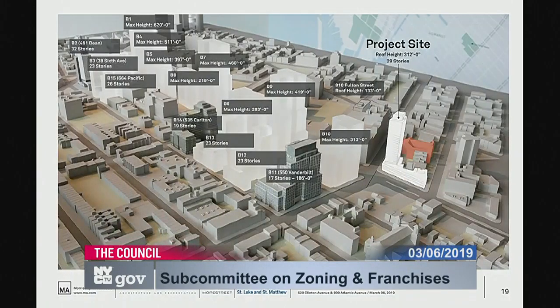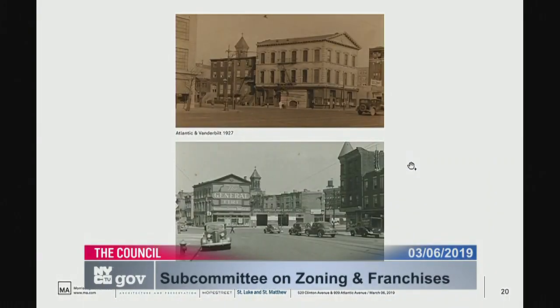So I'll talk a little bit about the new project now, and we see the site indicated on the corner of Vanderbilt, spanning between Vanderbilt and Clinton on Atlantic. There's a 29-story tower, the lower four-story base, and we are doing some articulation of the base of the tower as well as the podium. Here are two images, the top one from 1927 and the lower one from 1940, showing the prominence of the steeple in the neighborhood, and this is one of the considerations that we felt was important.